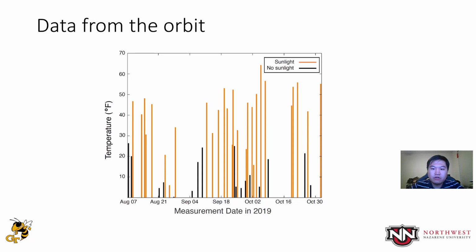Although the temperature of the tag sensors is influenced by many factors beyond the presence or absence of sunlight, it does provide a very rough means of validating the data received from the RFTSat. As you can see in the figure, higher temperatures generally correlate with sunlight, while lower temperatures correlate with the absence of sunlight.